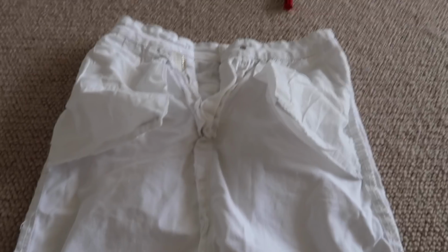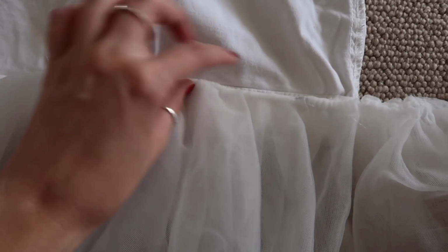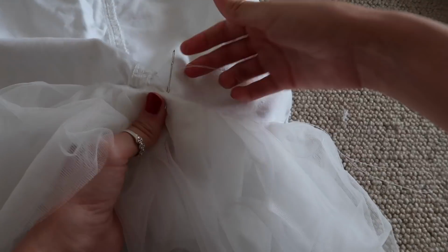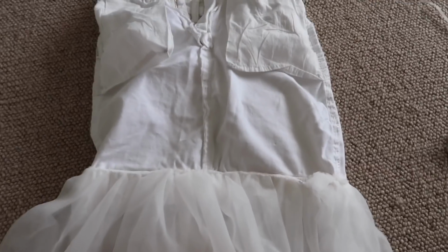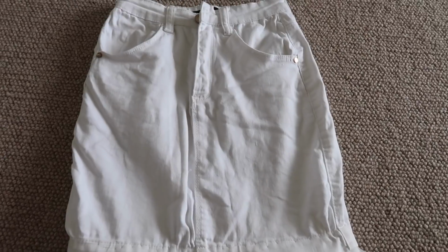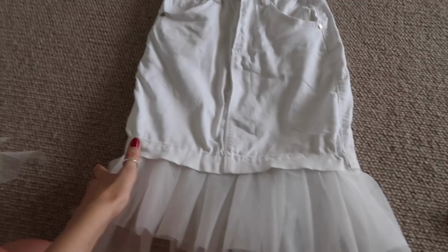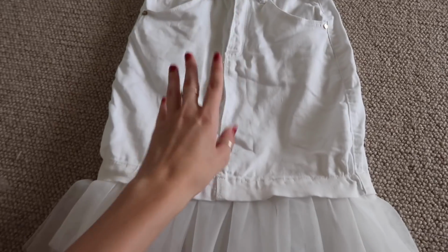So now I've folded the denim skirt inside out and I'm just going to sew the tulle on the bottom here, just like they did in the Troom Troom video. There we go. Now that it's all sewn together, I'm just going to turn it back the right way. And there we have it. Oh my gosh, I love that extra bit of tulle. So let's go try it on because I really love this Troom Troom hack. Well, my version of the Troom Troom hack.